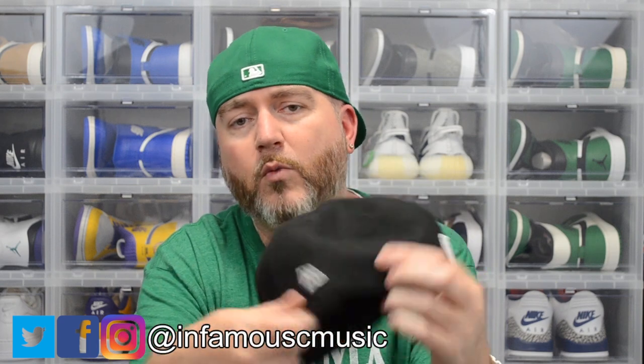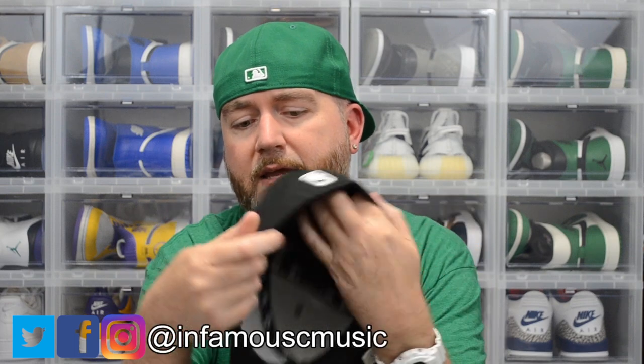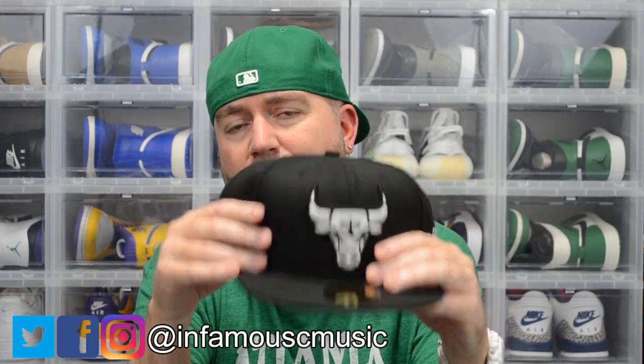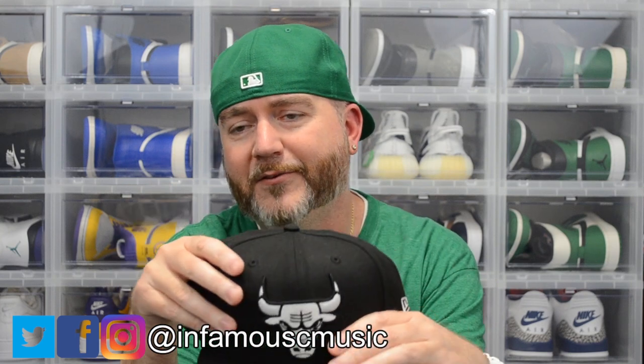New Era logo done in white, NBA logo done in white, black underbill. Size tagging 7 5/8, New Era, NBA. So, nice little pickup. Once again, didn't feel that it was worthy of its own video. Probably would have only been like a 2-minute video.